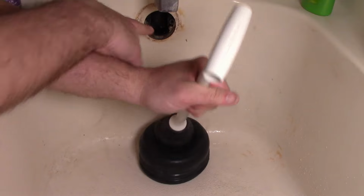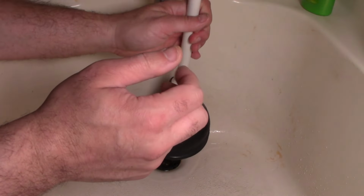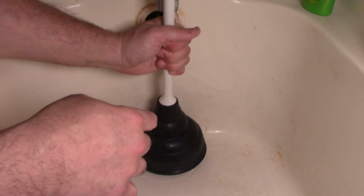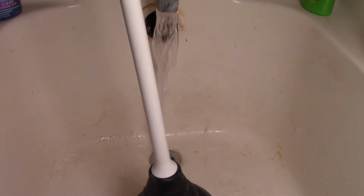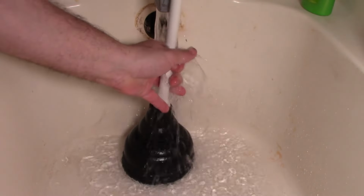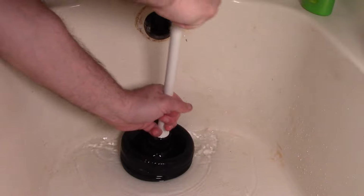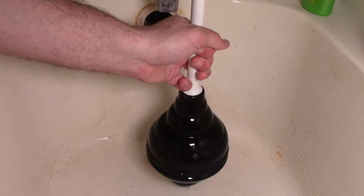Now, as I'm pushing this down, I'm actually feeling the air come out here. And I'm smelling a little bit of it, which, just be glad that you can't smell on video. It's not horrible, but it's not the most pleasant smell. I'm going to put some more water in there. That might have actually done the trick.